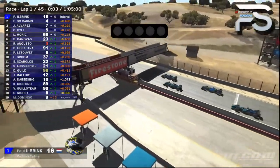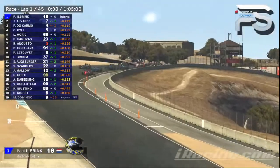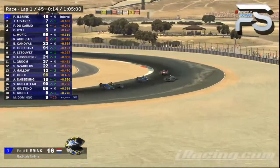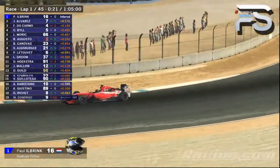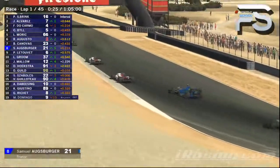It's Paul Ilbrink in the lead towards the first turn. It looks like Fabio Do Carmo has got a pretty good start. I'm sorry, Alvarez has got a pretty good start. Ooh, and you see already drivers, they're looking to be pretty careful here. And so far, it looks like everybody's getting through that first turn pretty good. I don't see any incidents in the background. It is most of the guys coming through here.